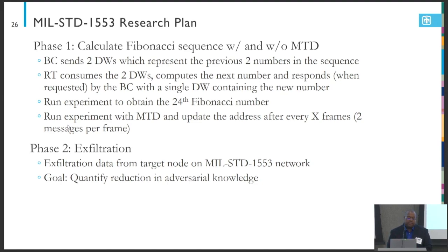But we wanted to start out with something simple. So could I do something, of course, the students can understand, but calculate the Fibonacci sequence with and without MTD, using actual hardware from, believe it or not, Alta DT. One of their offices is 30 minutes from the lab, so I've actually been out there and done some training with their engineers. We bought 2 of their devices, constructed a 1553 bus, and wanted to see could we calculate the Fibonacci sequence by changing the address versus just having all the addresses be static.